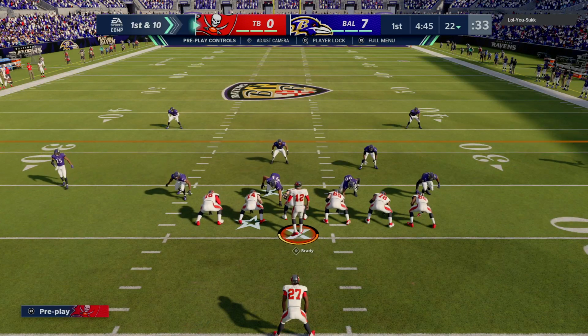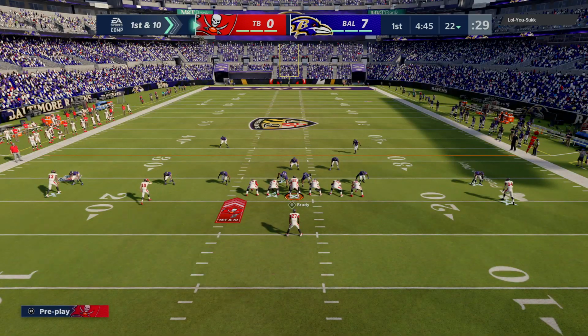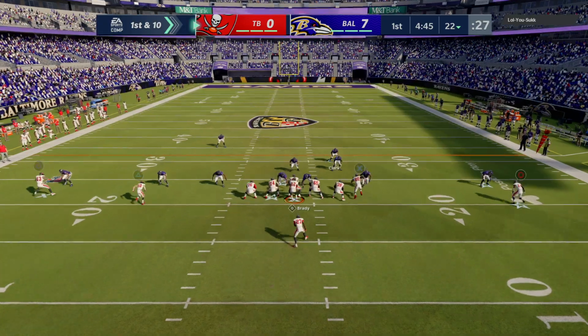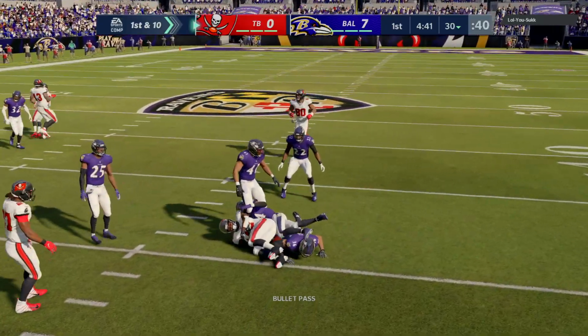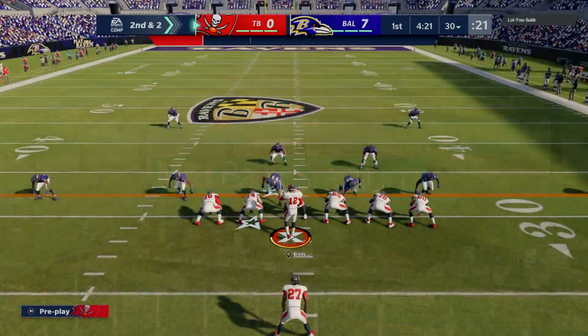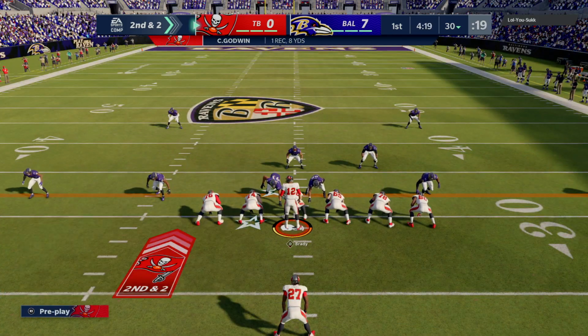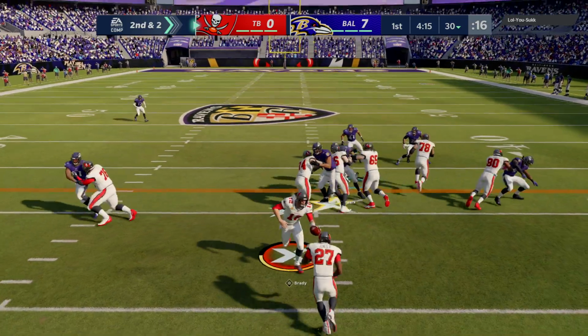And Brady and the Buccaneers here, 1st and 10 at their own 22. He'll set up to throw. A quick pass here to Godwin. And the result here, a pickup of 8. Leaves him with 2 to go on 2nd down. Facing a 2nd and 2 after that last catch, good for 8 yards.